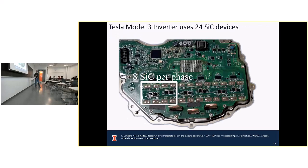Actually, it's being done. Here is the Tesla Model 3 inverter. They use 24 silicon carbide switches. In a conventional three-phase inverter, we use only 6 switches. And here they have 8 switches per phase, which they group together. The reason, we will see in the next slide. But they could use one higher rated silicon carbide switch. It's available on the market, one higher rated that can drive one phase alone. Why do they need to use 8 lower rated switches rather than one highly rated switch?